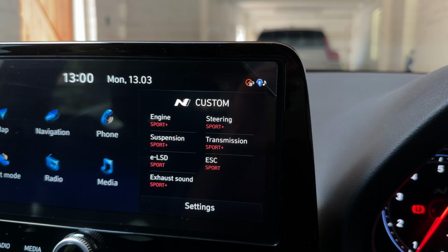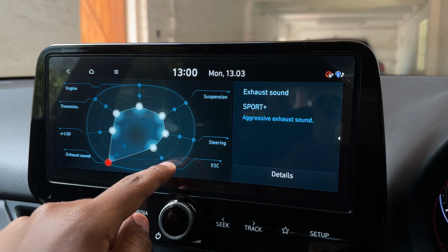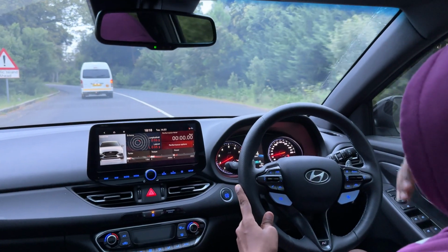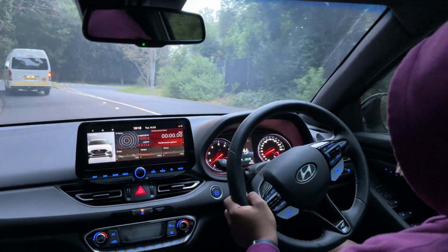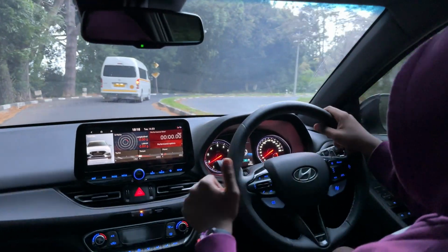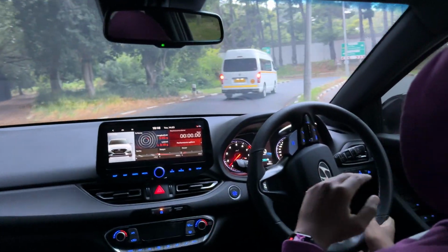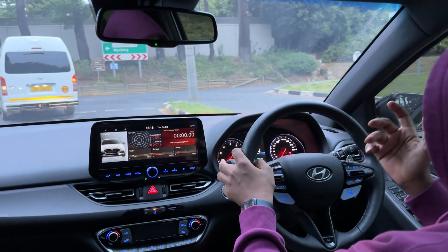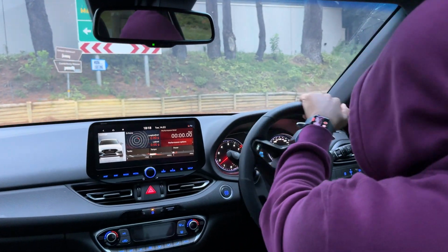It doesn't turn off traction control though, but it has an option whereby you can also turn off traction control when you're in N mode. But if you think you are the best driver, which I don't think I am, so I'll never turn off traction control. In that N mode, that's where the maximum performance comes in. You start hearing the pops and the bangs. The car just becomes a fun car in that mode. The other modes like normal and eco don't really do much. It's quiet in those modes, it doesn't make a lot of noise.